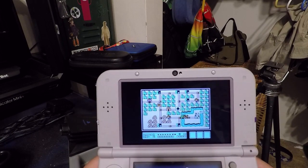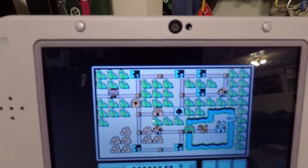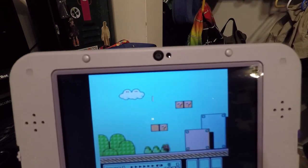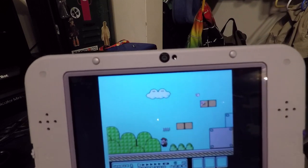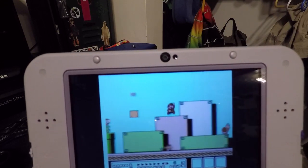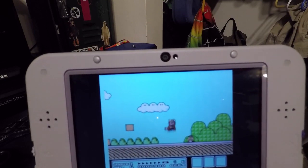Alright, so what we're going to show here, and let me turn down the volume a little bit, is one of the most well-known examples of breadcrumbing, a very well-known game design technique, in World 1-1 of Mario Bros. 3. The level starts off like normal, but then has this area. And this is where the breadcrumbing example is.